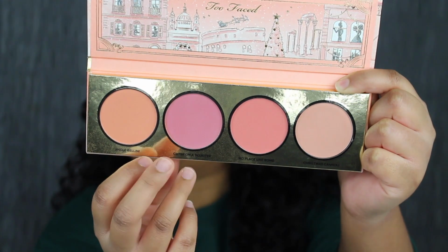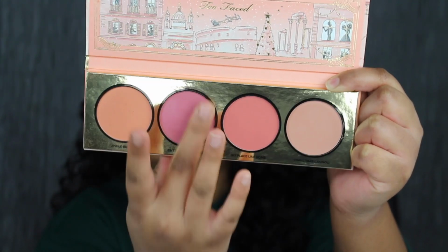The next blush shade is called Cuter on a Scooter. I'm gonna spray my brush with the Sephora Instant Clean Dry Brush Spray. I'll just use a napkin to wipe it down. That way I don't have a lot of brushes to clean later on. My blush brush is nice and clean. Now we can dip into the shade Cuter on a Scooter. Again, this shade has some fallout. Let's see what this shade looks like.